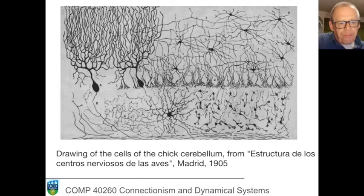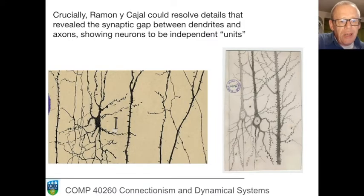And importantly, Ramón y Cajal managed to make clear that there were gaps between the ends of one neural filament and the neighboring adjacent neuron. These we call synaptic gaps, and they underlie a very important debate that was had at the time, which we're about to dive into.